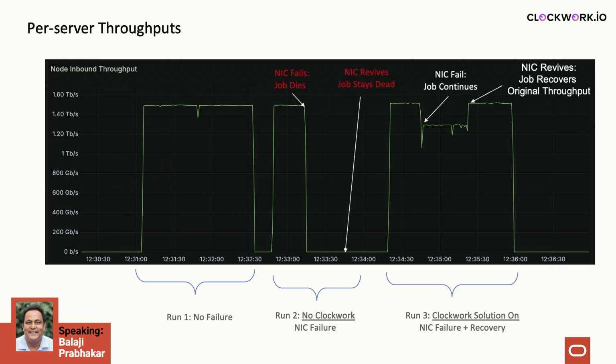The second one is where we don't have our solution, but the NIC fails. At the point where the NIC fails, as indicated on the graph, the job also dies. And when the NIC is revived, the job stays dead, it doesn't revive. So this is pretty canonical. This happens in the course of operation of these networks where the edge link fails.